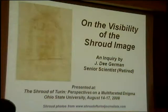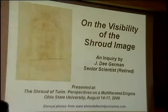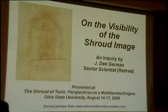When we were working with the Shroud, I noticed something, as Rex mentioned last night, that many others have seen, and that is the apparent increase in contrast between the image area and the surrounding cloth as one backs away from the cloth. In this presentation, I'll propose a hypothesis for this effect and present the results of some experiments I did to determine if it was valid.